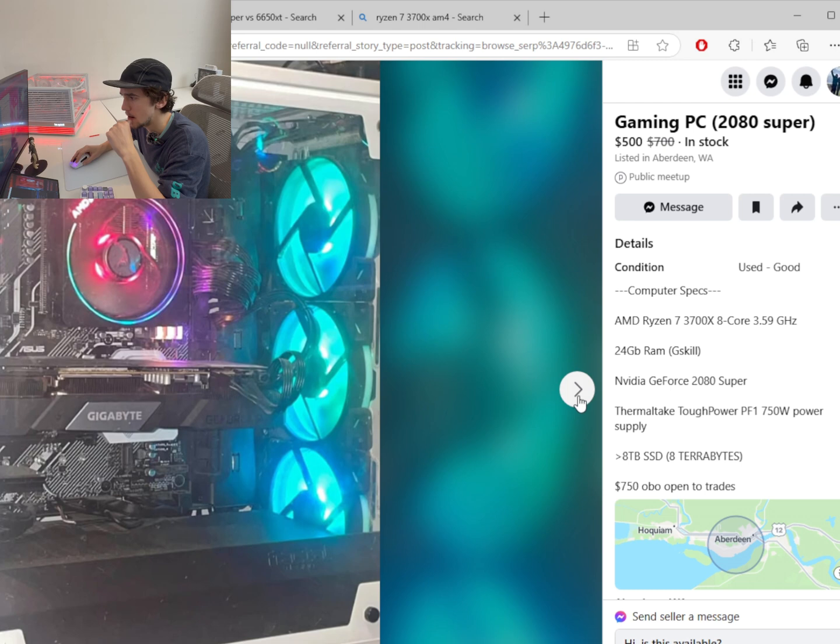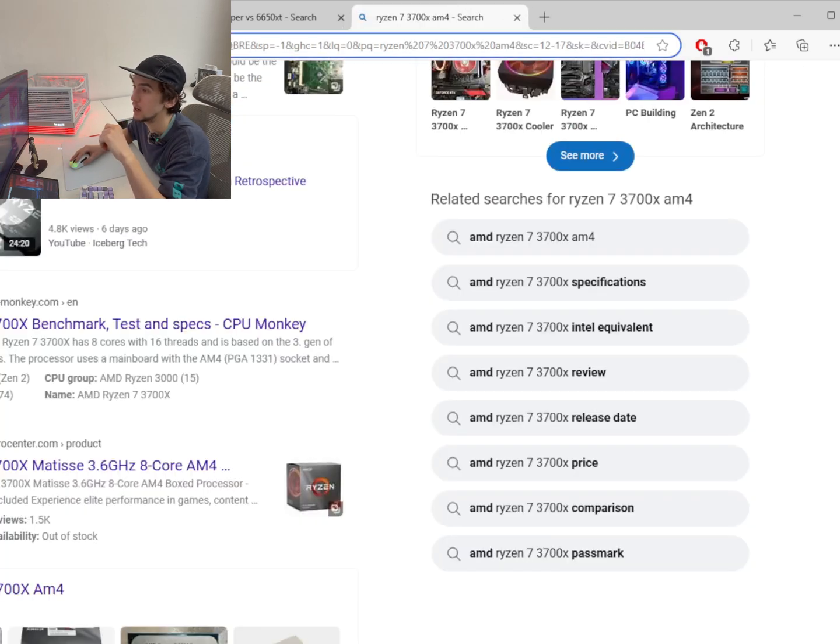Like, this is pretty wild. It's not super clean, but I'm guessing it's a beast. And this guy just wanted raw performance. He probably used it pretty hard, but for $500, you're getting an amazing 2080 Super. Love that. Like I said, that GPU is always just so broken in its price point, I'm pretty sure.